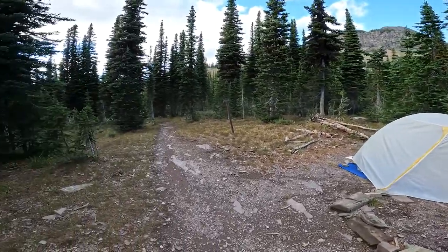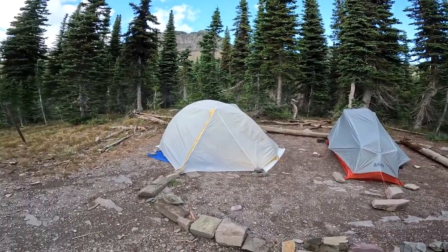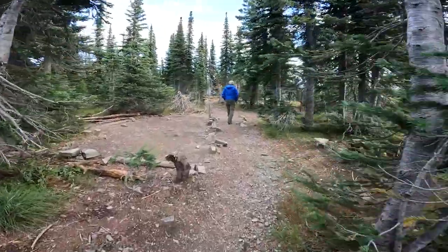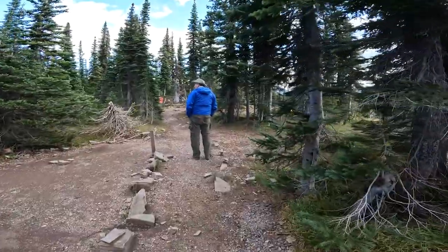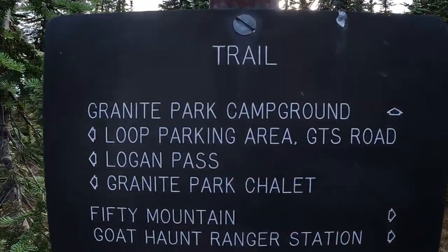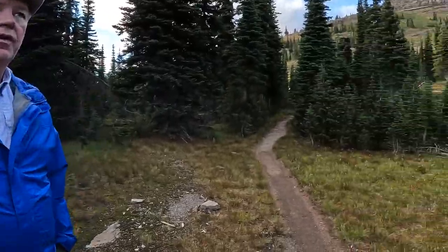This is campsite one. We have had dinner, set up the tents. That's ours with the yellow stripe there. And we are going up to the, it's not Glacier Chalet, it's something else G. Okay, so it's the Granite Park Chalet, and we're at the Granite Park Campground, and we are headed up to see if we can see the sunset from the chalet.